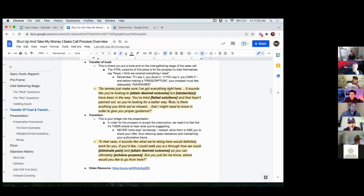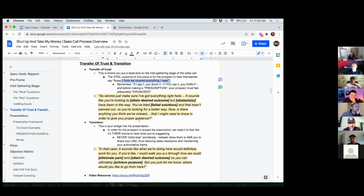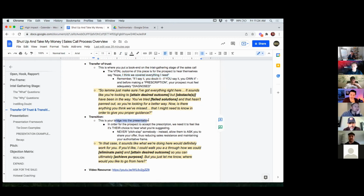So you don't frame your pitch in the same way. Or they'll say what we're looking for. Nope. I think we covered it. Sorry. Nope. Think we covered everything I need. So this is, again, the transfer of trust, where they are then saying, I feel adequately diagnosed, right? Do you feel like I have a clear picture of everything that's going on here? Yeah, I think we covered everything that I need. Now we can bridge into the presentation.